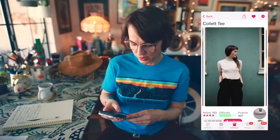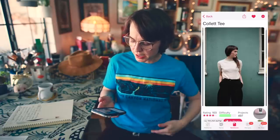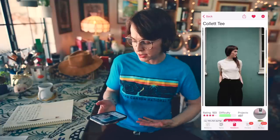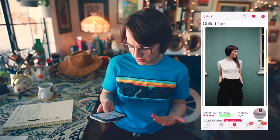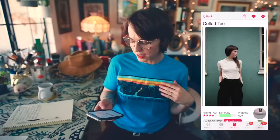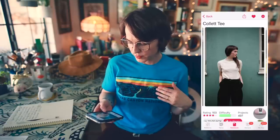Yes, I absolutely love this. I love that it's not too long. It's a little cropped. Of course, you can absolutely adjust that if you don't wear high-waisted pants. It's just a really classic look. It's knit in one piece, top down. It has a raglan sleeve construction. Yeah, it's just a great all-around t-shirt in my opinion.